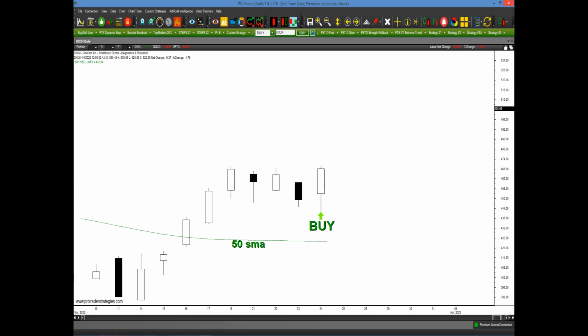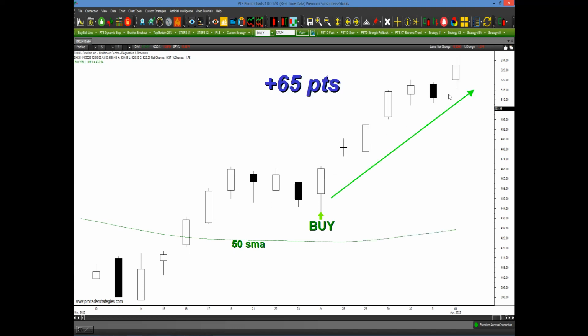The next thing we have to do, once we find out what the overall trend is, is find and meet all the requirements in some structure. And the structure is strategy number 4. And all the requirements were met right here. So now we can buy. This was just a couple of weeks ago, 65 points coming into the first week in April.